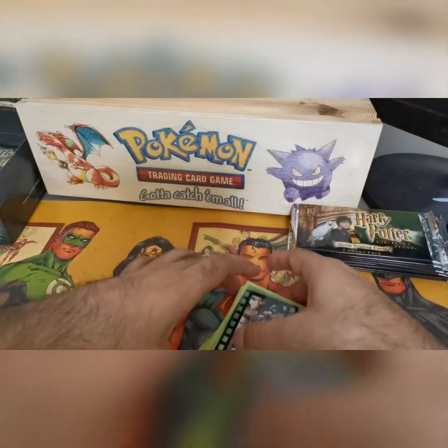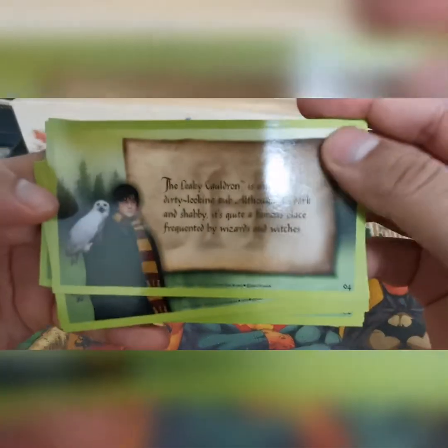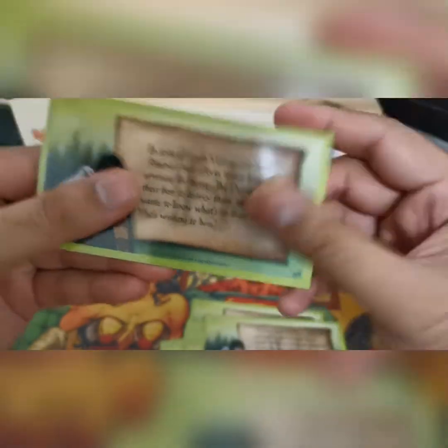So I wonder which of these are actually rares. I think you can probably tell from the back. So nope, not this one, not this one, not this one, not this one, not this one.